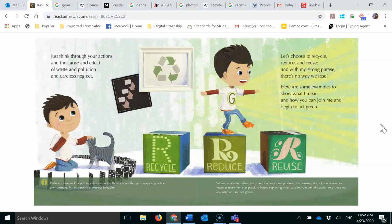Just think through your actions in the cause and effect of waste and pollution and careless neglect. Let's choose to recycle, reduce, and reuse. And with my strong phrase, there's no way we can lose. Here are some examples to show what I mean and how you can join me and begin to act green.